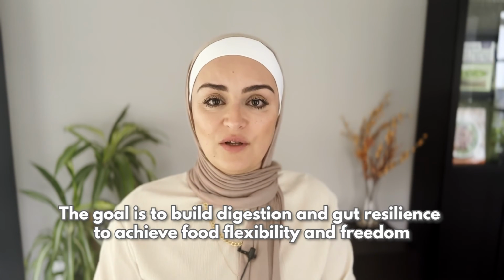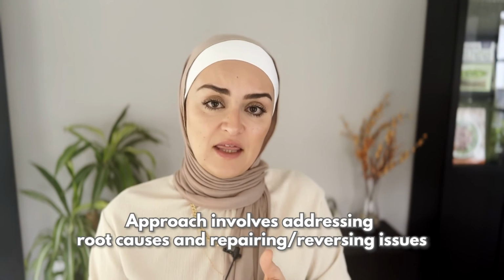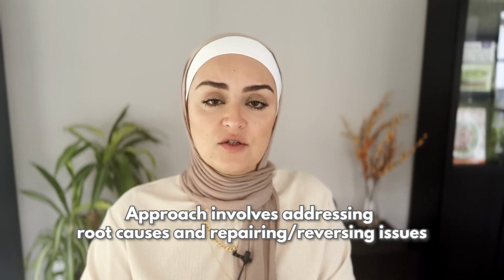So the goal is to build digestion and gut resilience. You need your gut to be resilient, to be able to handle a few things here and there, and to eat overall healthy, but not have to stress and worry about every single food that you put in your mouth. In order to get to that, we have to address the root causes. Why did you develop food sensitivities from the beginning? Repair and reverse these issues so that you can have flexibility and freedom when it comes to your food choices. That's why when I work with people, we start with food sensitivities, but we take the next steps to make sure we're addressing these root causes.